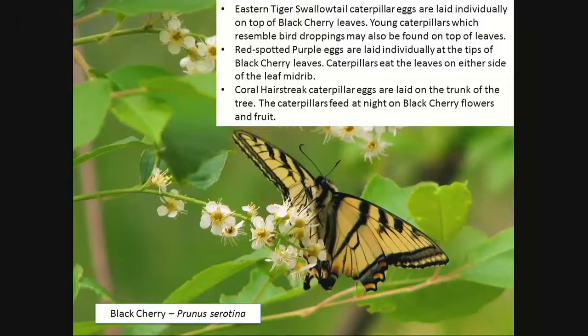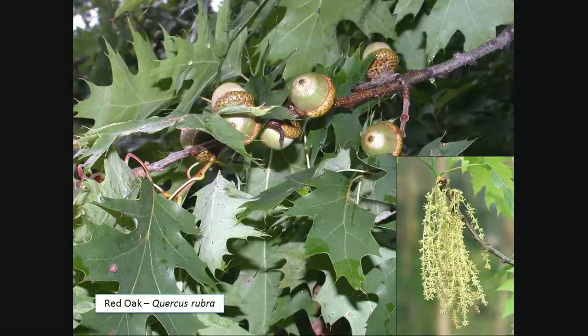And then you have the coral hairstreak, and it lays underneath the bark of the cherry tree, and then it chews on the flowers and the fruits. So this tree is just providing all these different habitats, all these different food sources for these different butterflies. And I'll tell you in a minute, but there's a lot more than that. Those were just the ones that had specifics.